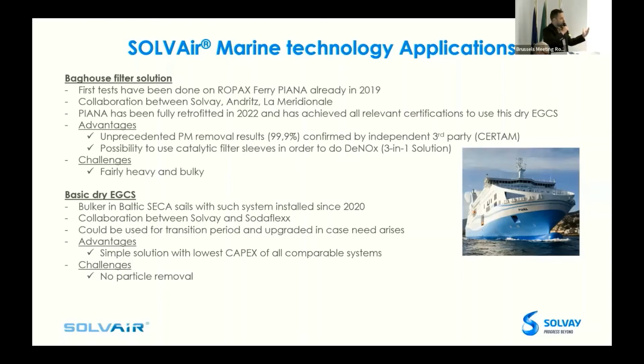But anyway, that's just one thing that we already did. La Meridionale is sailing with the system, currently doing DeSOx and PM removal. And in the future, they will also be looking for possibilities on how to do a DeNOx. I will get to how exactly they do it a little bit later.